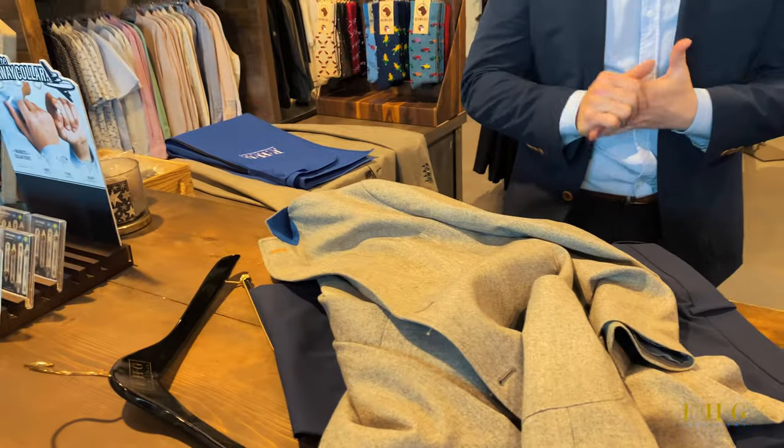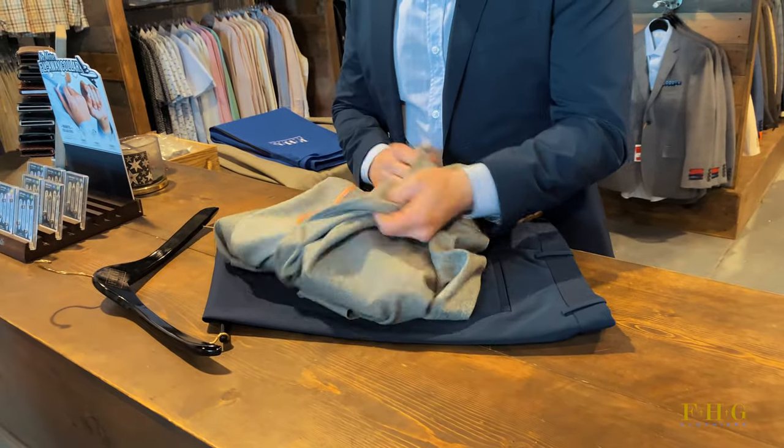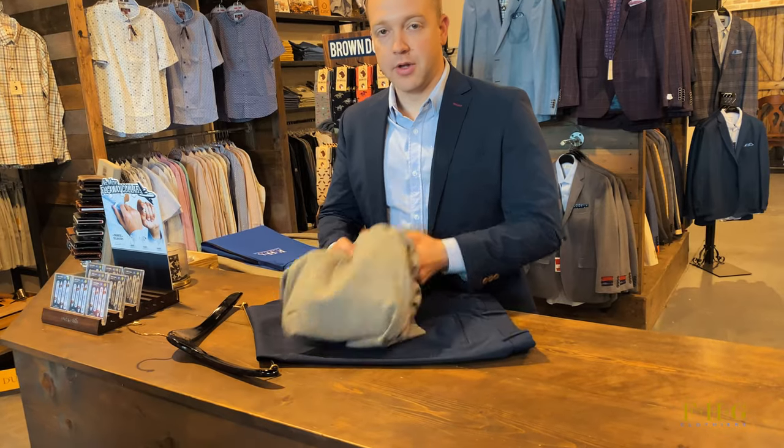So it doesn't wrinkle up or anything like that? Nope. That's a great thing with all this technology fabric nowadays. Well, this is actually a flannel fabric. But when you do it unstructured, it's light enough weight so you can wear it year round. That's easy for travel too.